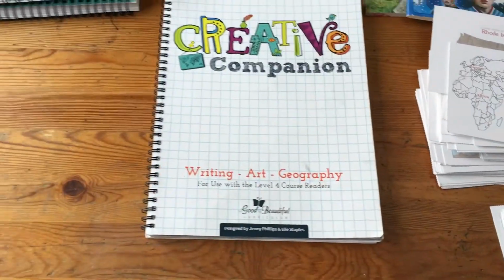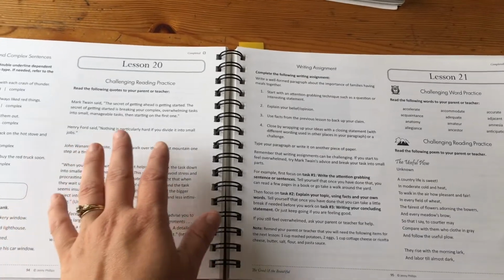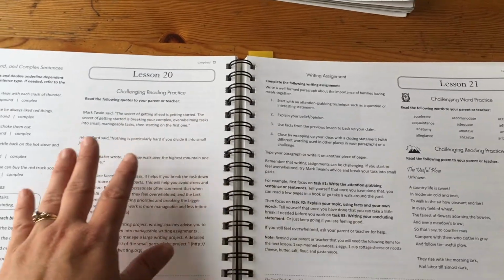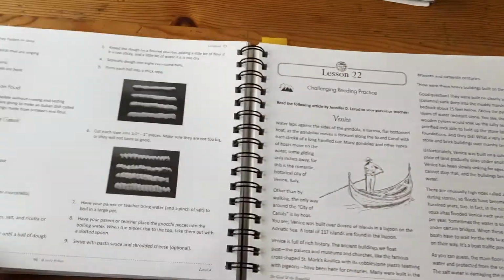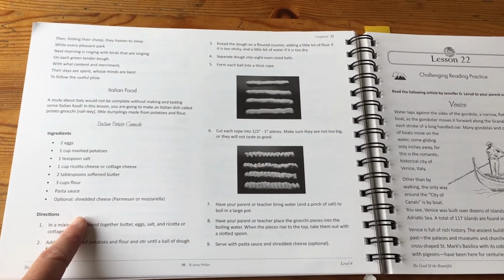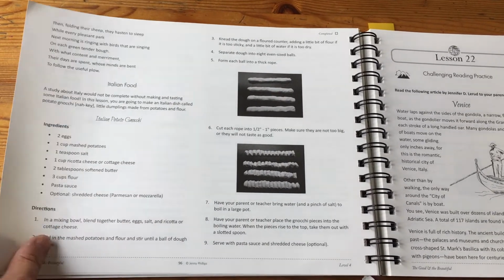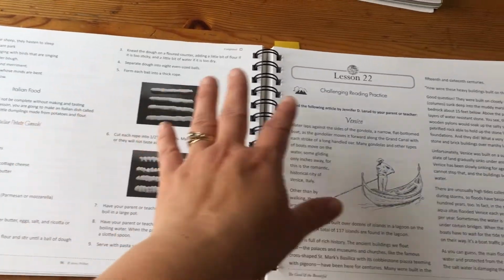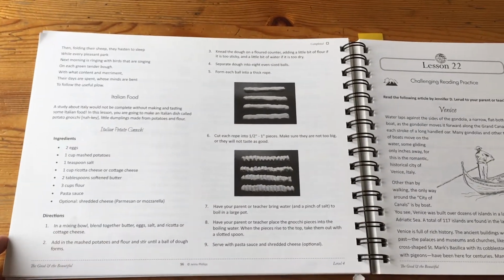So I will flip the camera around and give you some thoughts on this. One thing I did want to mention too, just so you're prepared, in lesson 21, sorry, there's a recipe to make gnocchi. And just so it doesn't surprise you, there's one cooking lesson in here. It goes along when they're learning about Italy and the story that they're reading and such.